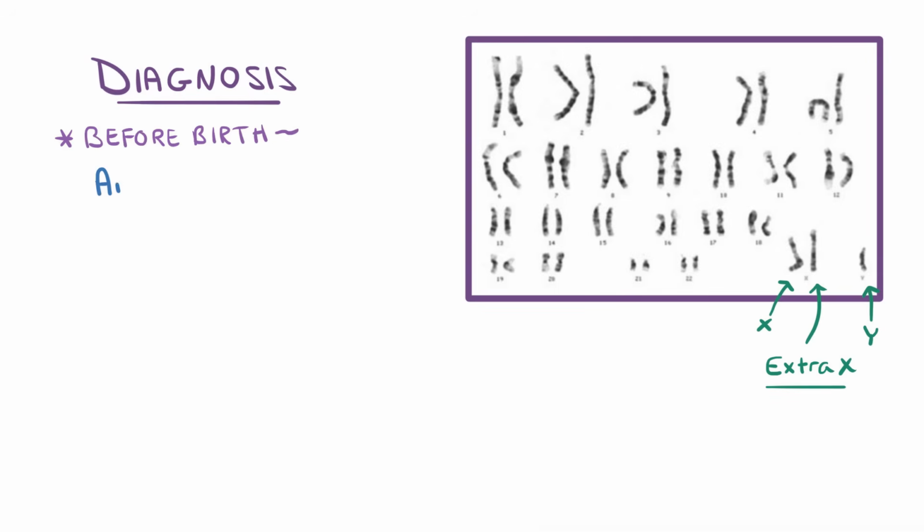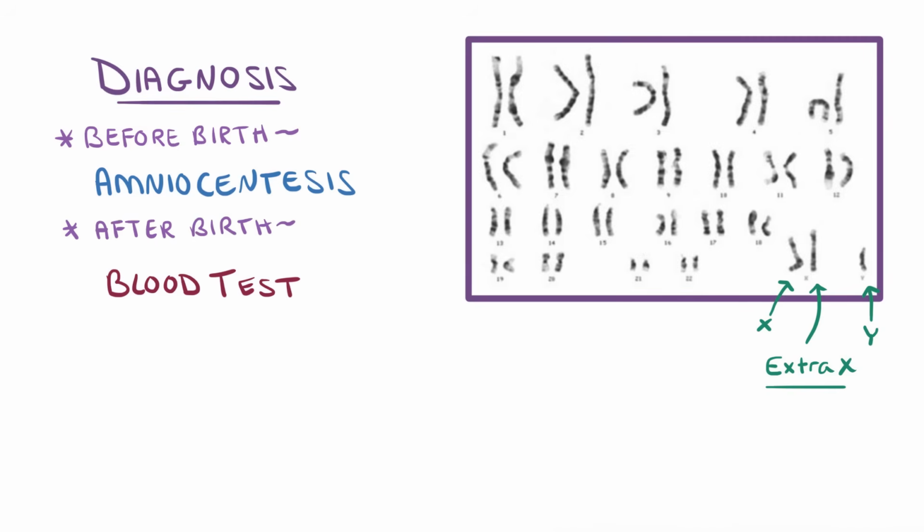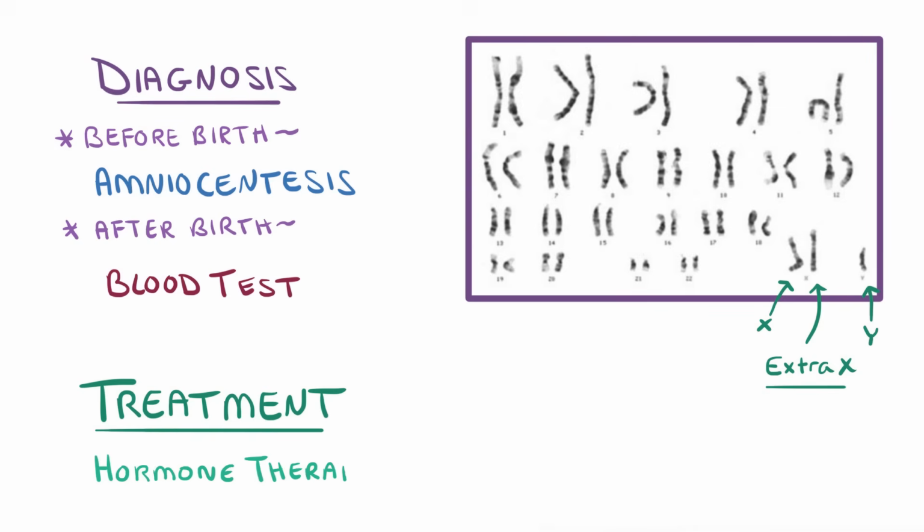Klinefelter syndrome is diagnosed with a karyotype which visualizes each chromosome, including the X, Y, and extra X chromosomes. A karyotype can be done before birth with an amniocentesis, or at any time after birth with a blood test. Blood tests after puberty can also indicate Klinefelter syndrome, because there are low levels of testosterone and high levels of luteinizing and follicle-stimulating hormones. Treatment is focused on replacing testosterone through hormone therapy, and infertility treatments can make reproduction possible in some cases as well.